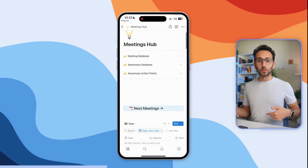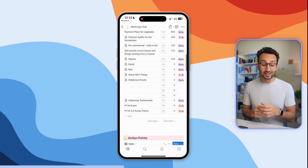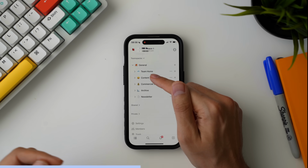And then we have this meetings hub where we take notes from every meeting that we've had, and we track action points, and we make sure that each action point has someone doing it and a due date so that it actually gets done. And then again, here we categorize things by content squad and commercial squad.